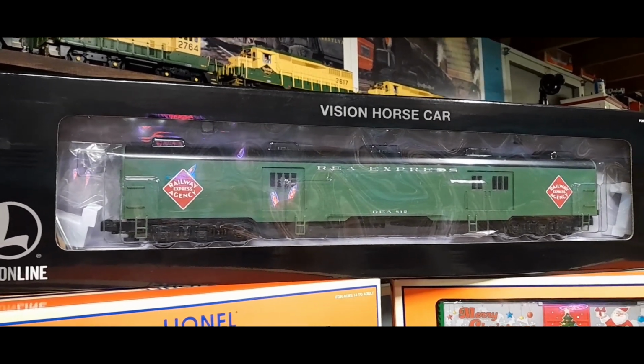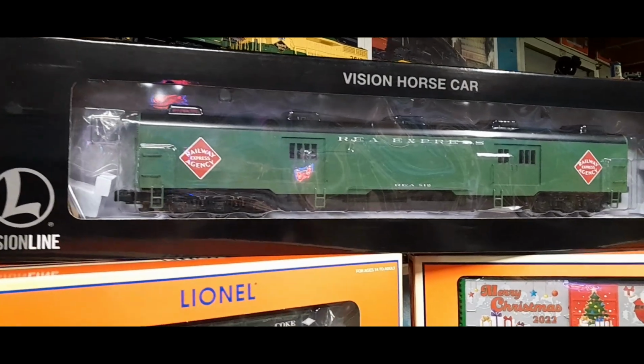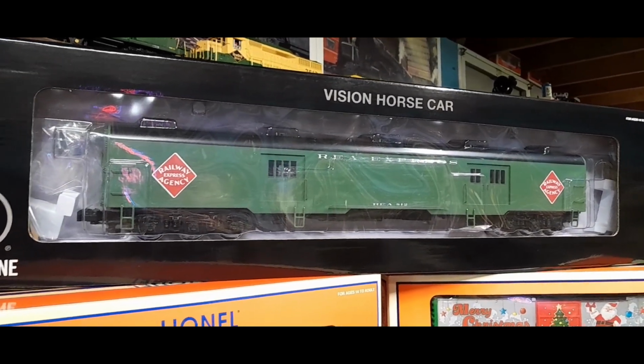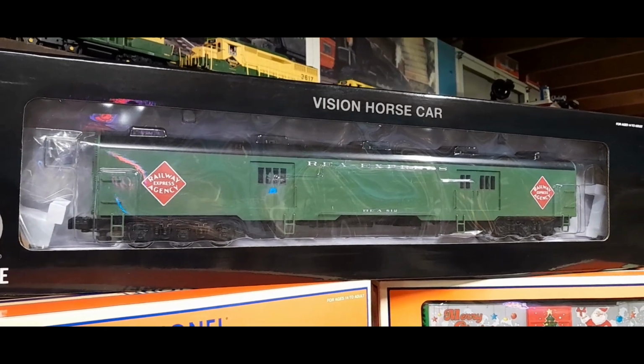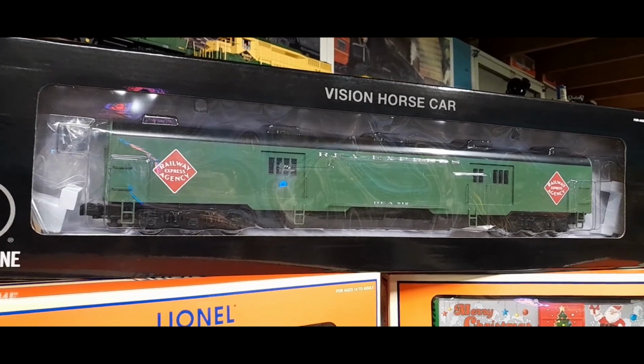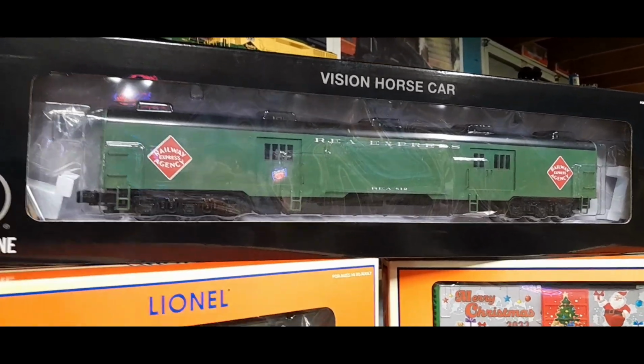We did the Train Shop Weekly on it, and you can go to our Train Shop Weekly and see this car as we tested all the horse sounds and so forth out, and we had fun with that car.